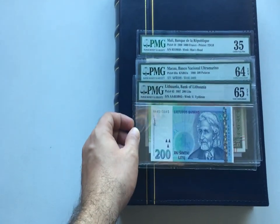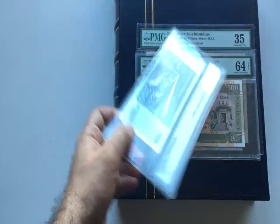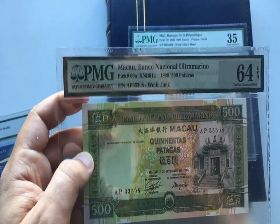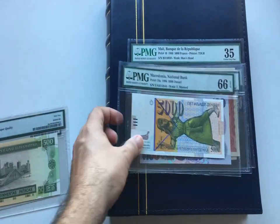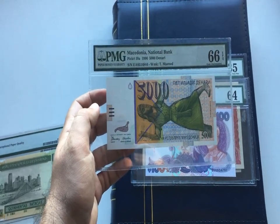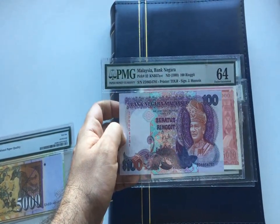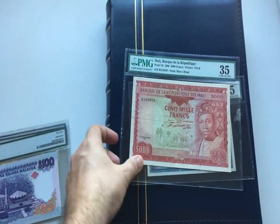So we have Lithuania, pick 63, PMG 65. From Macau, 69A, uncirculated 66. From Macedonia, or North Macedonia nowadays, 19. From Malaysia, pick 32, uncirculated.